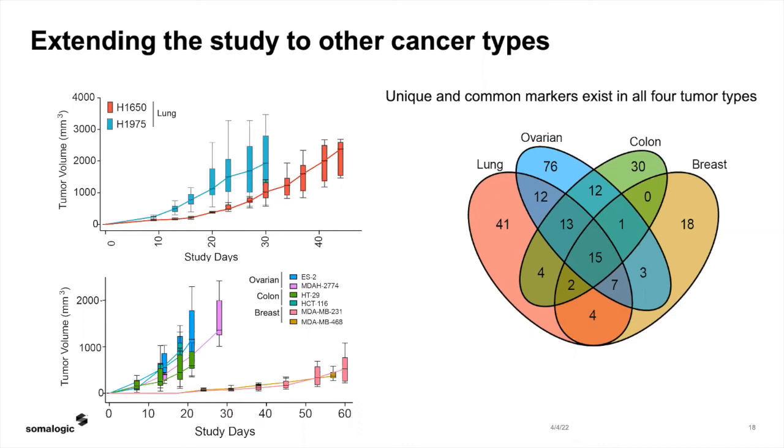And what we then did on the right-hand side is basically a summary of a very important observation, which may not be all that surprising to many of you, which is like what we have seen in lung cancer alone, where we could differentiate the 2 tumor cell lines, but also find things that are common. We can do the same with the other 3, or really all 4 tumor types together. We can find unique between 2 cells, common between 2 cells, and then we were also able to identify 15 common markers that all of these tumors share.